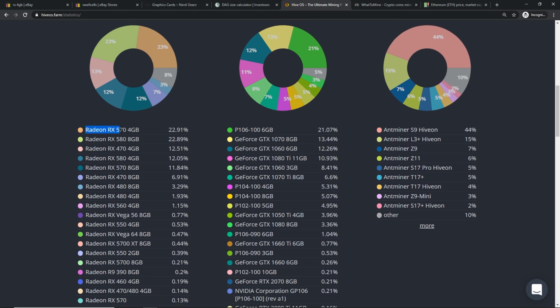And you guys can see here, the top of the chart right now is the RX 570 4GB card at 22.91%. The next one is the RX 580 8GB cards, all right? So these will definitely last longer than the 4GB cards due to the DAG size. But the next one up in third place is the RX 470 4GB at 12.51%, all right? And so on and so forth. You can see these numbers here. So in about 6 to 8 months, are we going to see all these cards go offline?